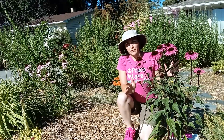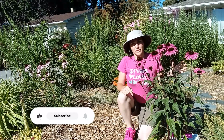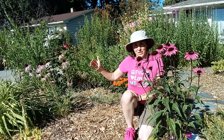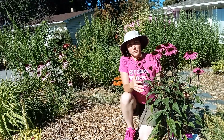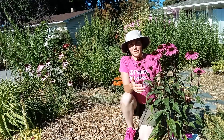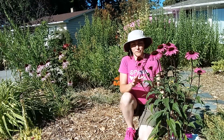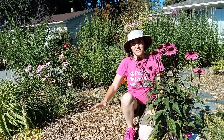That is one of my favorite parts about this plant, is it blooms all summer. Today when I'm filming is July 2nd. It's already been going for almost 2 weeks, and it's going to keep going all the way until at least September, sometimes even later than that. So it has a really long bloom season. You get a lot of bang for your buck with a perennial like this. When it blooms for months, it's a showstopper for a long time. That's one of my favorite things about the summer blooming perennials, is that they go for weeks, if not months.